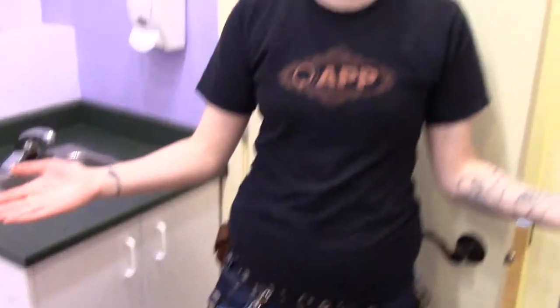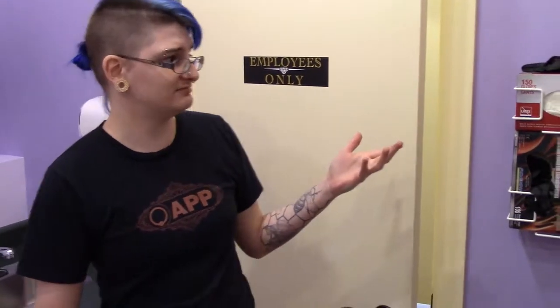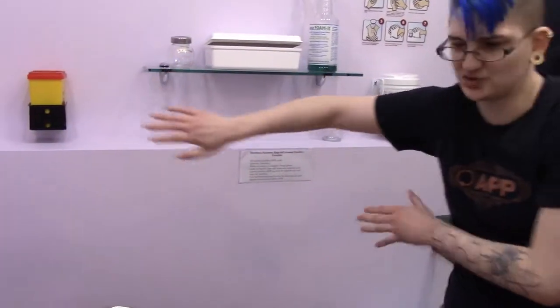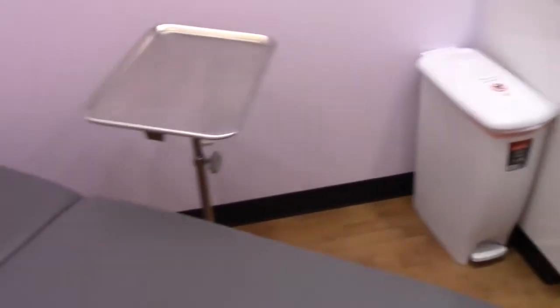As you can see, we do not actually have any photo or any artwork in here, so we don't have to worry about that. And this area here, this is the area where it's dirty, so we don't allow clients in this area. Very good.